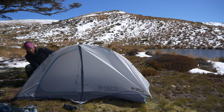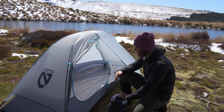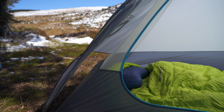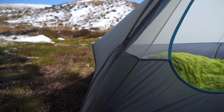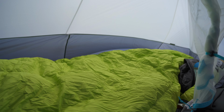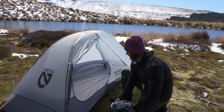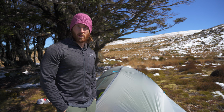A lot of people complain about this tent being too small for one person, but look inside of it, there's heaps of room. I mean, it's not like a palace like my Cedar Summit tent, but for one person in their gear, it's absolutely fine.